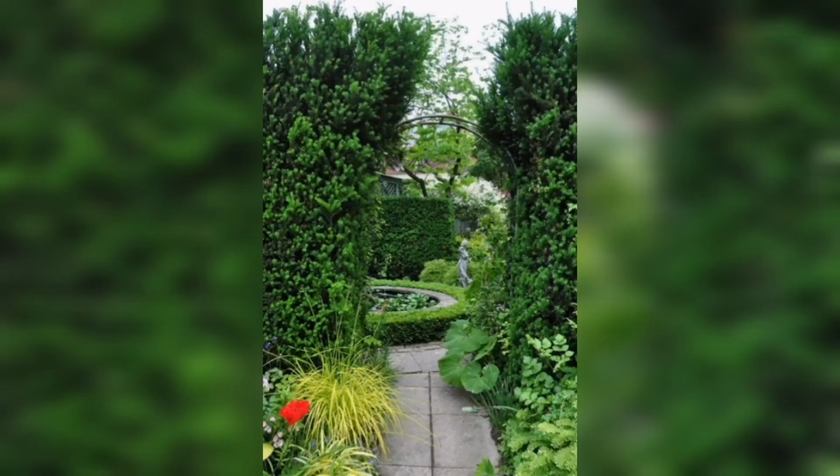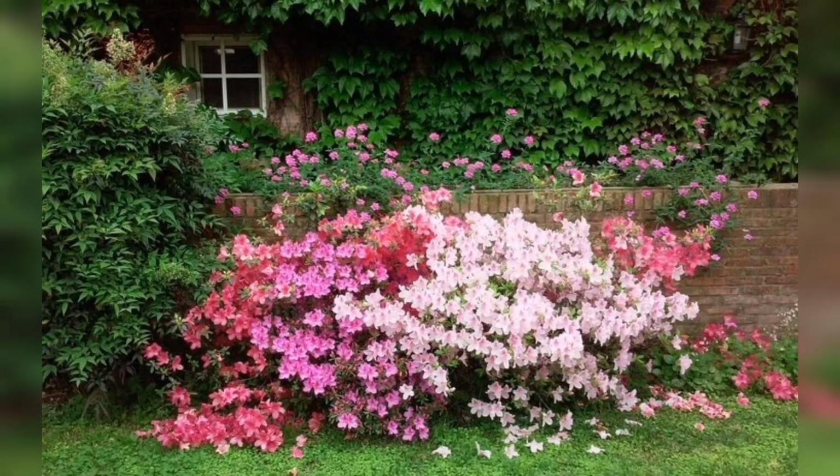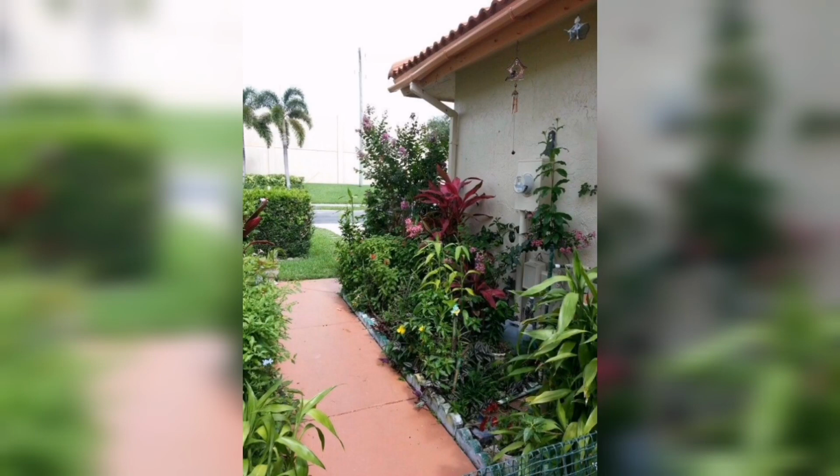So there you have it, the wonderful world of gardens. Whether you are a seasoned gardener or just starting out, there is always something new to learn and discover. So grab your gardening gloves and get outside and start creating your own beautiful garden.